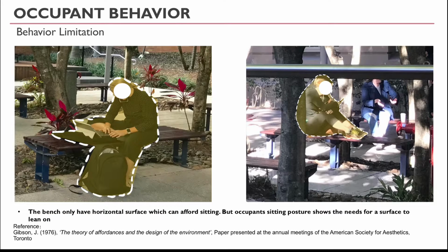The current benches only have a horizontal surface, which can only afford sitting. But occupants' sitting postures keep saying that there is a need for a surface, maybe a vertical surface, to lean on.